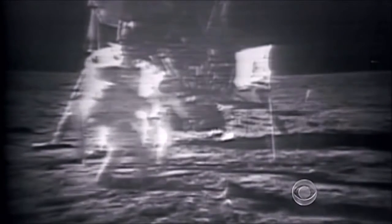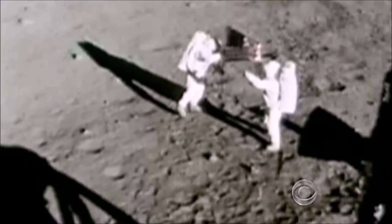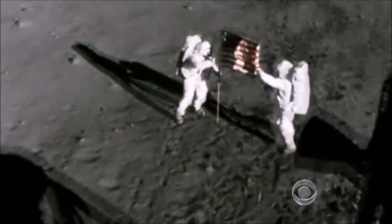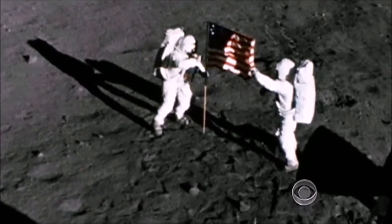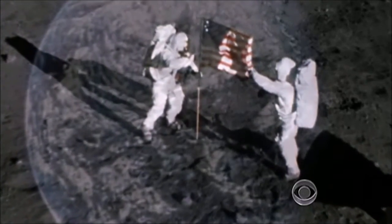Well, Mike, really is. They've got the flag up now, and you can see the stars and stripes. When Neil Armstrong and Buzz Aldrin planted the first flag on the moon, it was an act of pure symbolism. A United Nations treaty would not allow the U.S. or any other country to claim the moon as its territory.